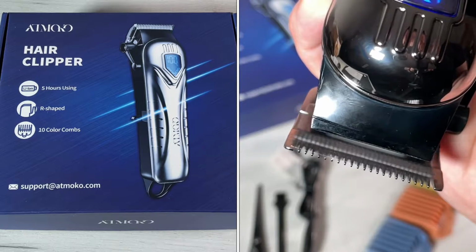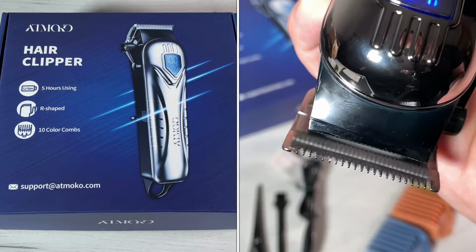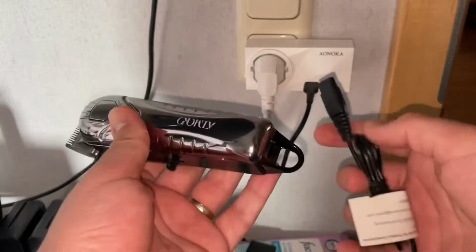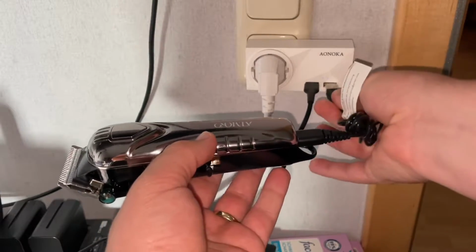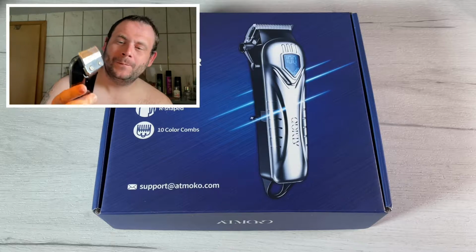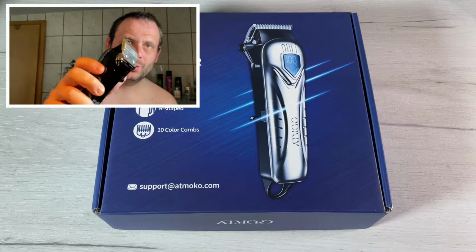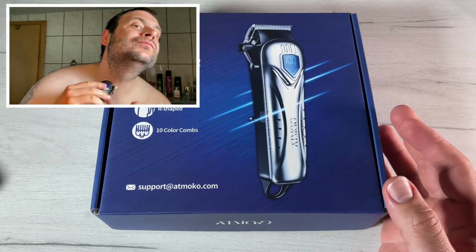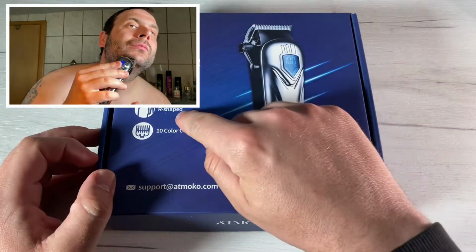Super 5-hour cordless use with only 3 hours fully charged for the 2500 mAh battery. We can use the hair clippers for men cordless for 7 months, more than 15 times cordless trimming. Of course, the 7 months is not if you handle this every day, okay? If you take this every day, it won't last so long, but it comes with a long cutting process for 15 times. You can trim your hair 15 times by using this full battery pack of the hair clipper. That's a long time. The long-lasting cordless hair clipper is very suitable for the barber and the whole family.